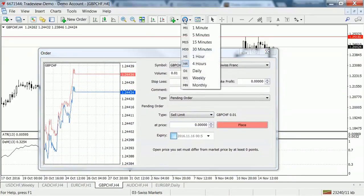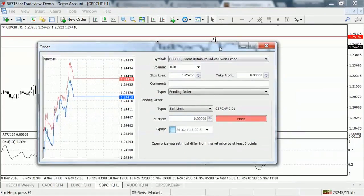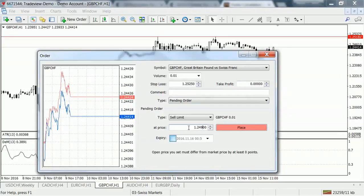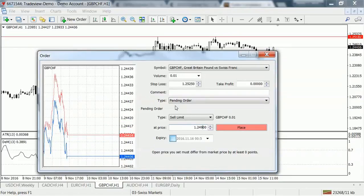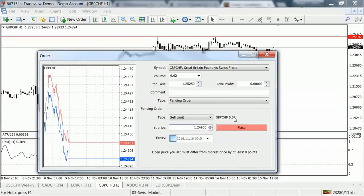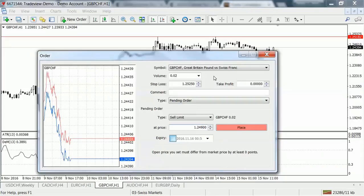Maybe we take a look at the 1 hour. Let's take a look at 1 hour. Okay, so you put maybe a sell limit at 1.2490, so that way you have about 10, 25, so 35 pips. Then here maybe you can increase it, 1.249. Okay, so either it gets hit or not, that's a different story. But at least this is how we should be trading.